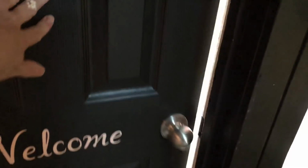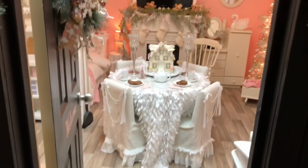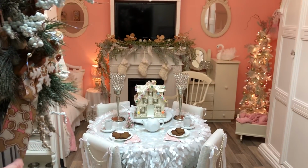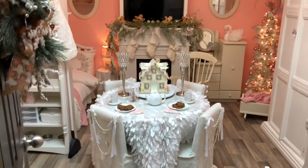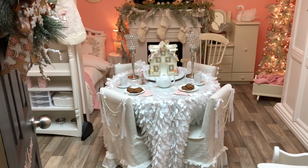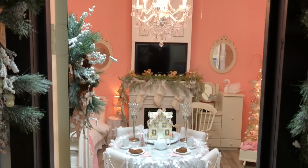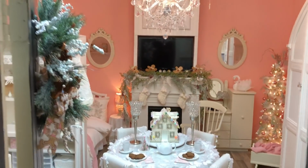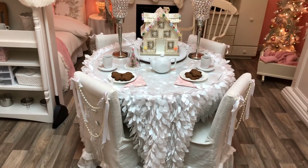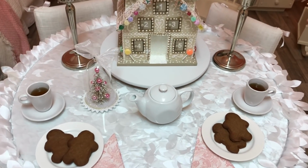Okay, so let's go in. One of the changes is we moved the table to the center of the house here and divided things into little rooms. Before we had the homemade couch in front of the fireplace, and now the tea table is there and hanging over the chandelier above, and retired the couch because I also purchased a couch. Starting with the tea table, it's all set for Christmas tea.